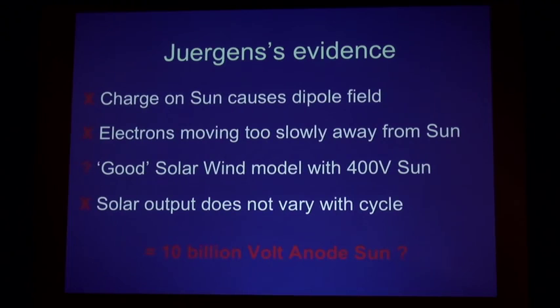Which means I find it hard to understand how Jurgens interpreted the evidence that he quoted as support for a 10 billion volt anode sun. Now, I must re-emphasize that the EU model now says that the main voltage drop occurs at the heliopause, not at the sun itself. Now, it is an important change, but it doesn't get round the fact that a 350 kilometers a second electron drift towards an anode sun is needed to power the radiant output in the Jurgens model.